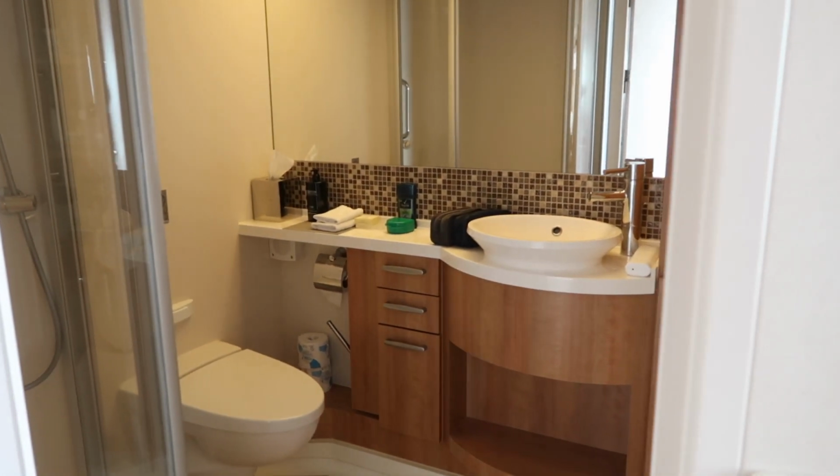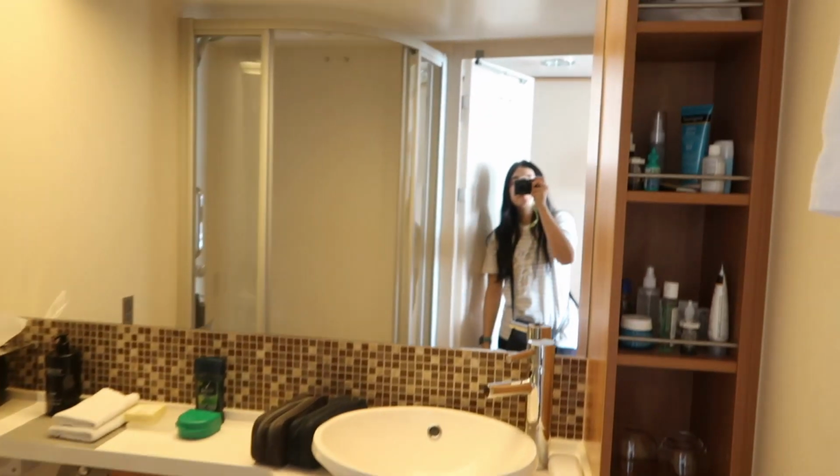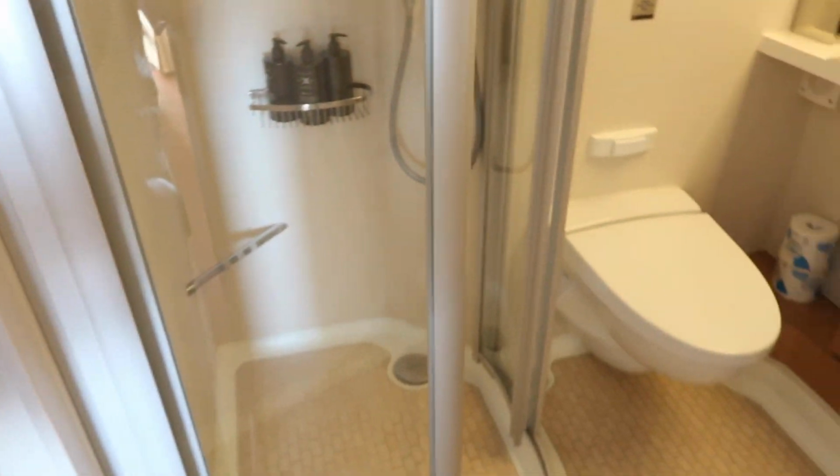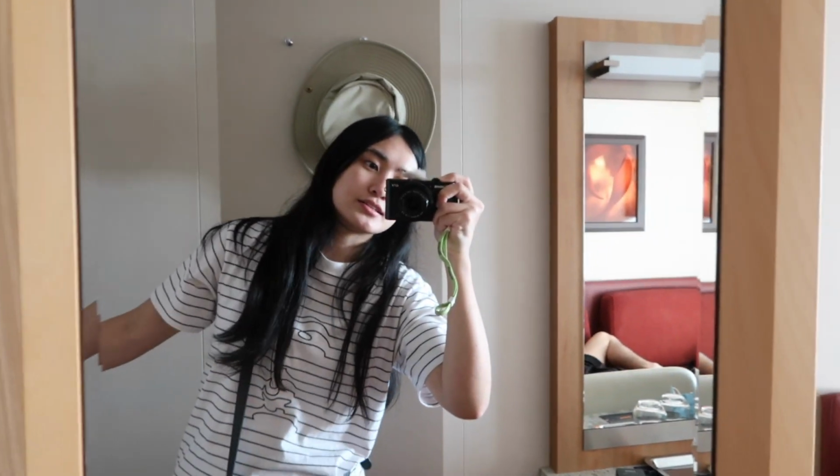And now for the washroom. This is a really nice washroom. There's a lot of space. And then there's a shower here. And that is it for our concierge stateroom.